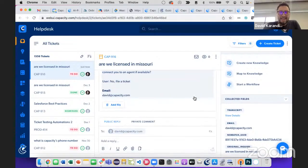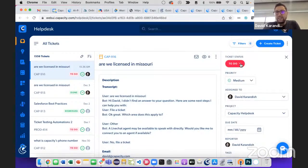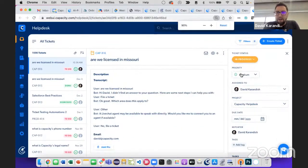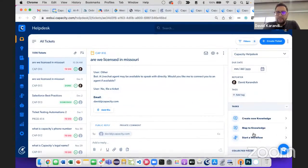You can add attachments. You can do both public and private comments. You could even set up to CC different individuals on top of a response. Where I think this starts to get interesting, though, is if I flip this over to in progress. I'll just zoom out a little bit here. Instead of just being able to comment on this ticket back and forth, we've now opened up these little mini tasks. So I can create new knowledge, map to existing knowledge, or start a workflow.